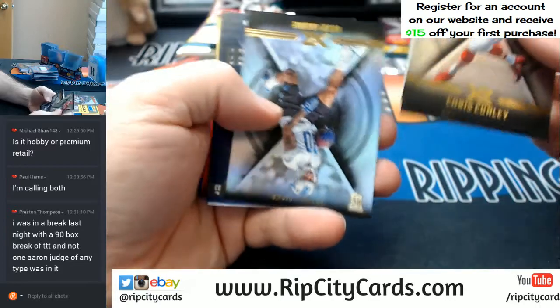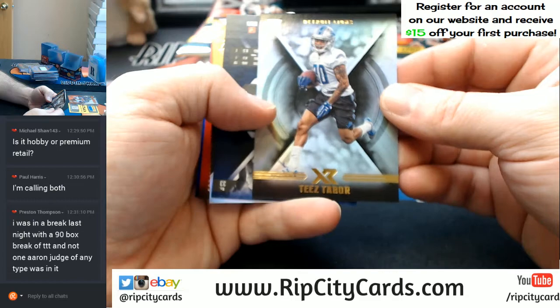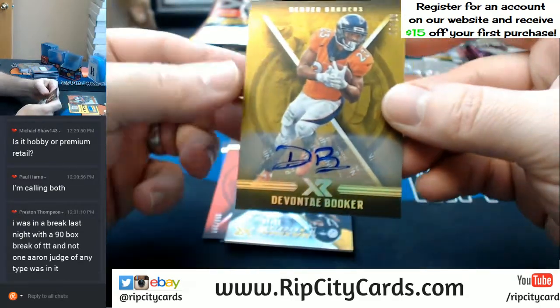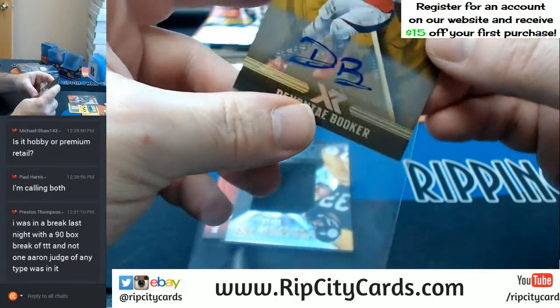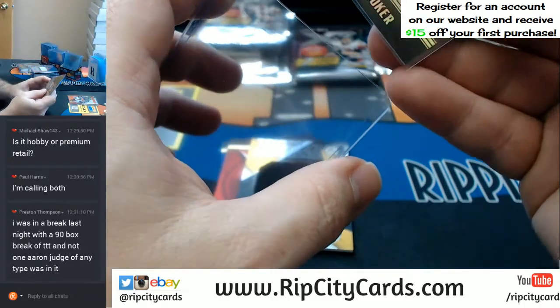Chris Conley, Floyd. That's five master cases of it. Tabor. A Devonta Booker to 10. A little bit smudged, but still. And no Judge. That's insane.